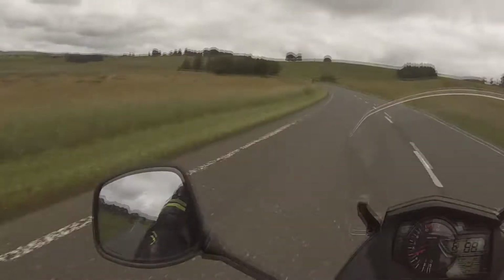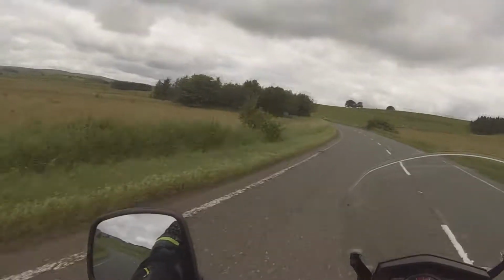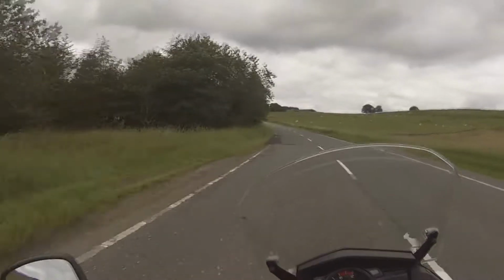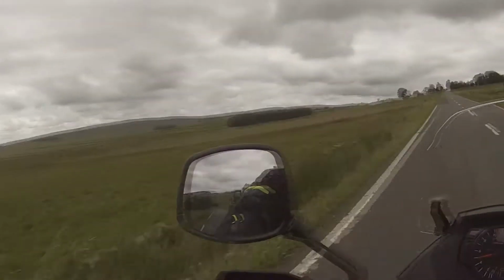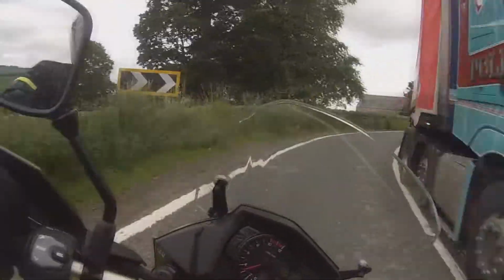This is definitely what I love about the road, just these kind of long sweeping bends that you can do, and also how in general you can see quite far down the road, so if it is a bit busier you can plan that overtake. And that's a big lorry.